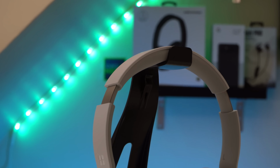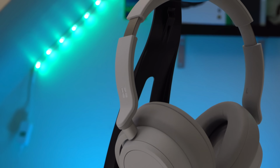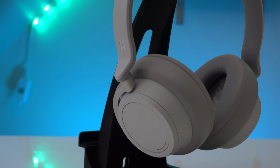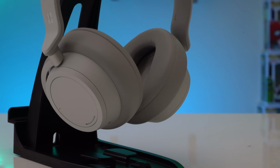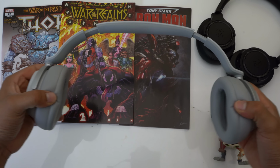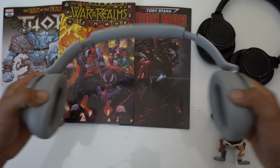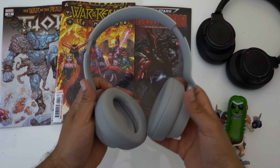Now, when it comes to the build quality of the Surface headphones, it's actually very good. Even though these headphones are mostly plastic, there's a very satisfying click to them whenever you expand the headband. There's zero cracking and squeaking whenever you flex the headphones, and the leatherette used on the ear cups themselves feel almost as good as the leatherette used on the Bose QC35s.